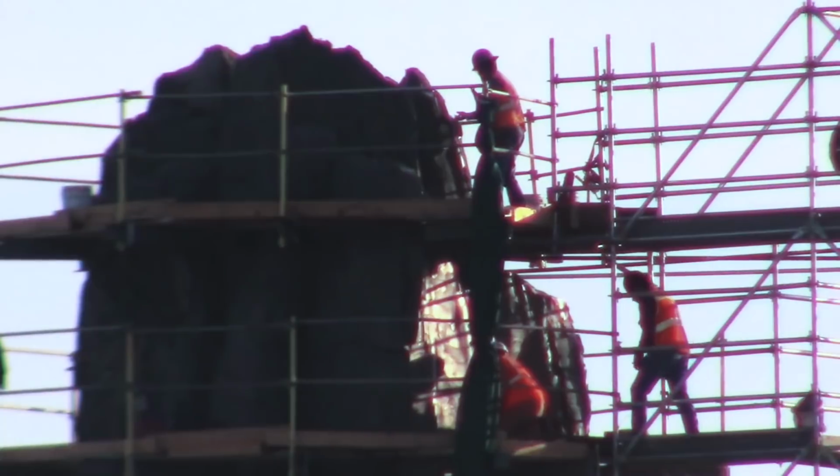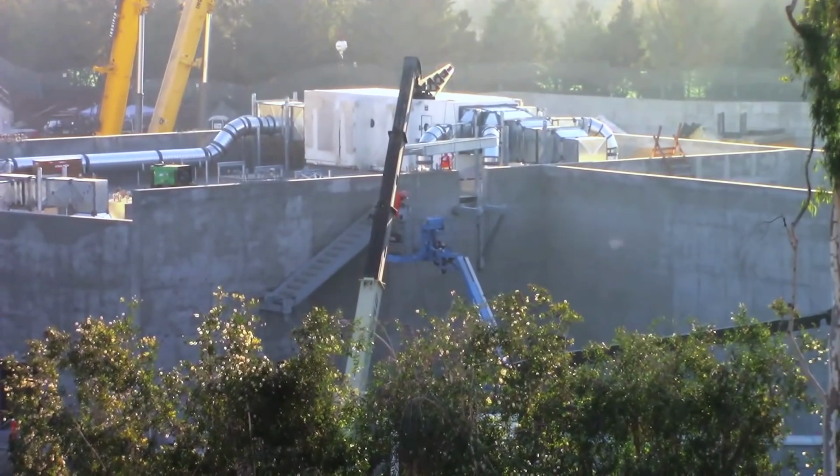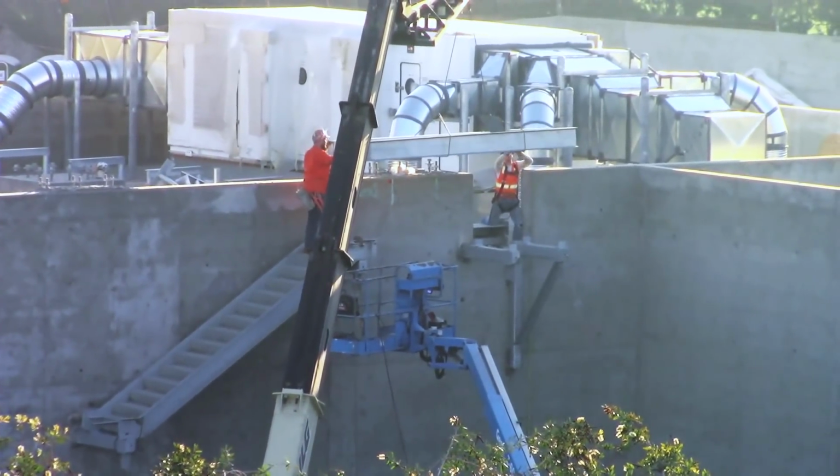Now if we focus our attention to the side building of the battle escape, we can see that workers are assembling a staircase on the outer side wall of the building. A platform for the top of the staircase is being lowered into place.